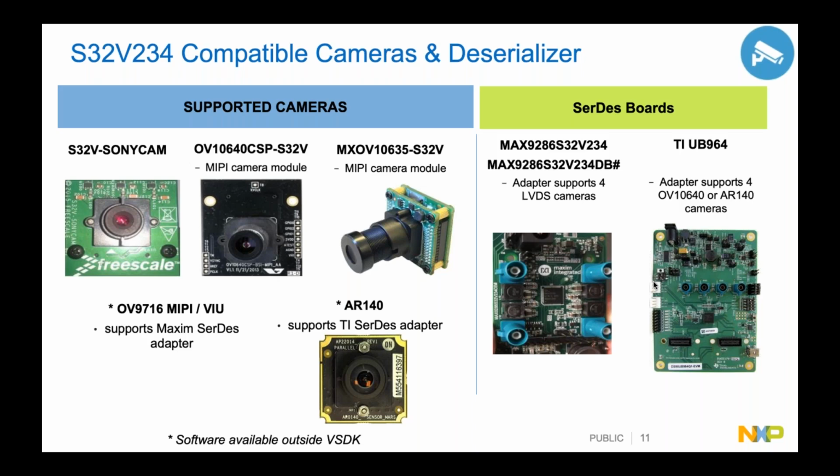We do have firmware and drivers to support customers using those cameras or deserializers. However, they are not currently bundled inside the Vision SDK that's downloadable today, so we'd have to work with you to get that software offline. The support for the top three cameras is already embedded in the Vision SDK software. On the right side, you've got the Maxim deserializer that supports four different LVDS camera inputs, and the TI UB964 that supports the OV10640 and the AR140 cameras, and also has four LVDS inputs.